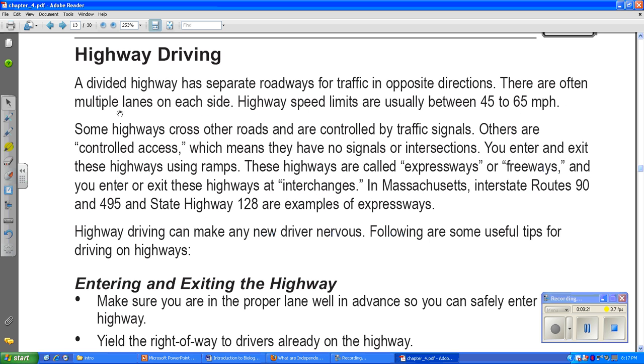Highway driving. A divided highway has separate roadways for traffic in opposite directions. You know how that works, right? When you're on a highway, all the cars on one side are going in one direction, and on the other side, there are cars going the other direction. There are often multiple lanes on each side. Highway speed limits are usually between 45 and 65 miles per hour. So that's a minimum of 45 and a maximum of 65.